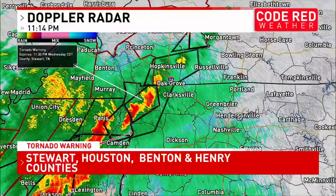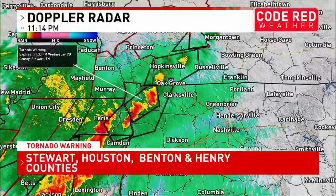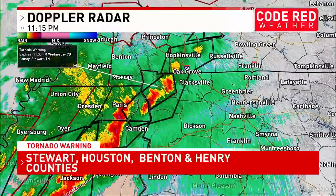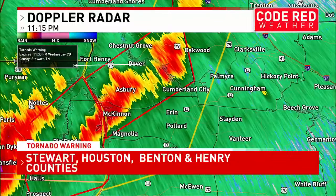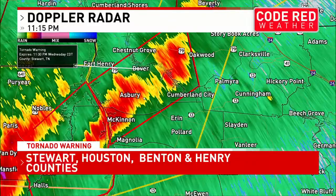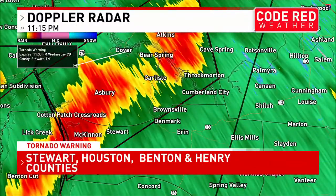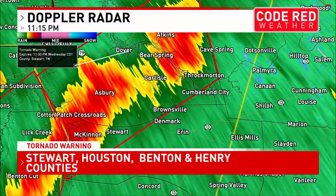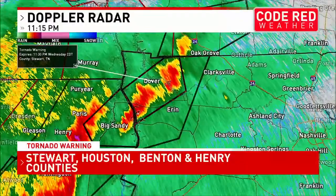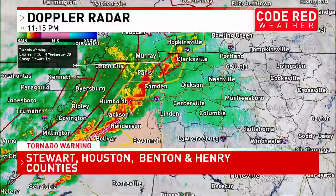I'm going to switch back over here and just see if there's anything, maybe even quarter-sized hail with this tornado warned storm that's moving into Stewart County right now. But just go ahead and stay in your safe place for a little bit longer. This tornado warning goes until 11:30. So Asbury, Dover, Carlisle, Bear Springs, Atkins, all need to stay in your safe place for a little bit longer, at least another 15 minutes or so until that tornado threat clears your area. But that is still the only tornado warning, it looks like, in all of Tennessee right now.